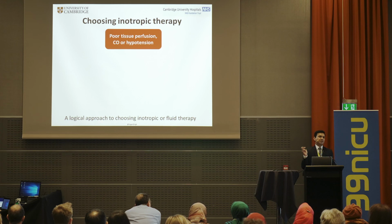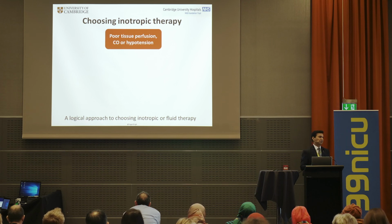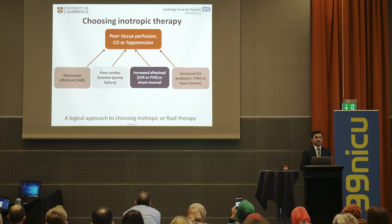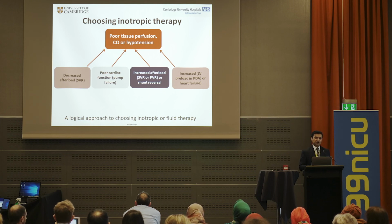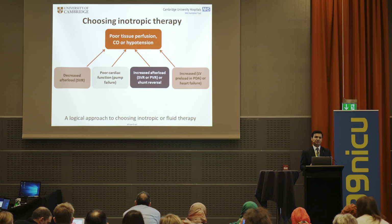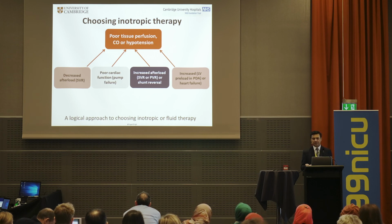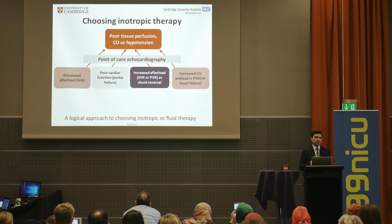So that's normally where we start considering the inotropes, where you have poor blood pressure or poor cardiac output or cardiovascular compromise. It can be because of different underlying pathophysiology: decreased afterload, classically in shock; in sepsis, poor cardiac function, which can be a long-standing effect of the infection or cardiovascular compromise; or secondary to persistent high vascular resistance. Increased afterload, increased LV preload, like in the PDA, or on the systemic side, leading to heart failure. Point of care echocardiography can help in differentiating these 4 important underlying pathophysiologies at the bedside.